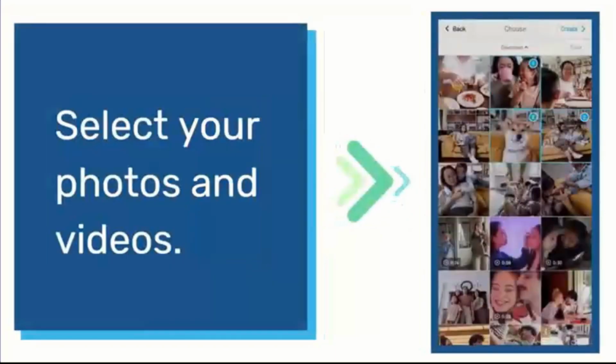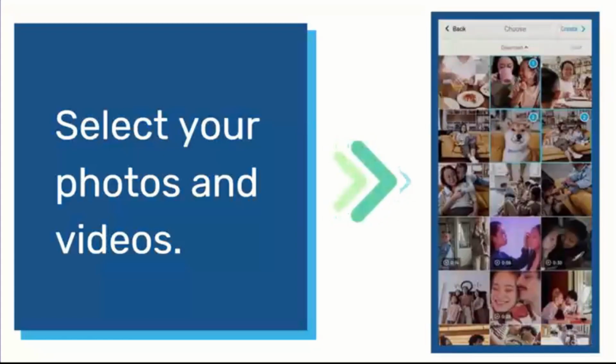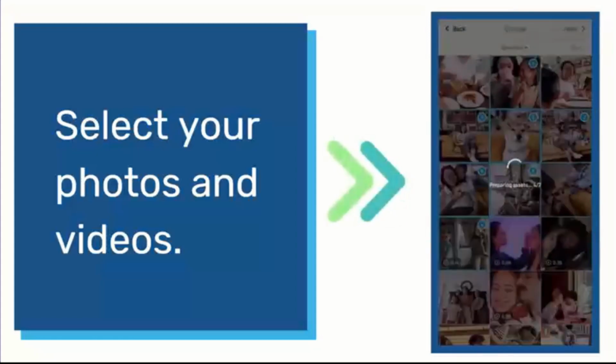And that is going to transition you into selecting your photos and videos here. So you can choose from any of your different albums on your device or just scroll through all of your photos here. And once you select them, like I said, both photos and videos are supported. We can go up to a total of 5 minutes. Each photo goes for about 3 seconds, and then the length of the videos are all calculated.